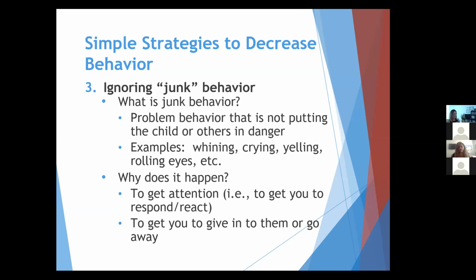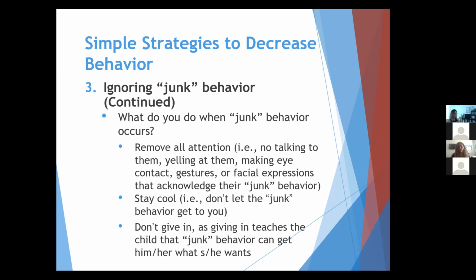So why does it happen? Junk behavior can happen for a lot of different reasons. It can happen to get your attention. It can happen to get you to give in to something. Whatever the reason is, what's really, really important, and I'm actually going into bullet 2 here first, is that you stay calm and you keep your cool, right?